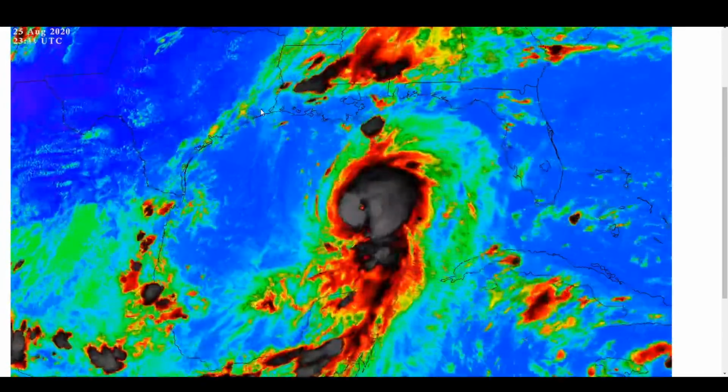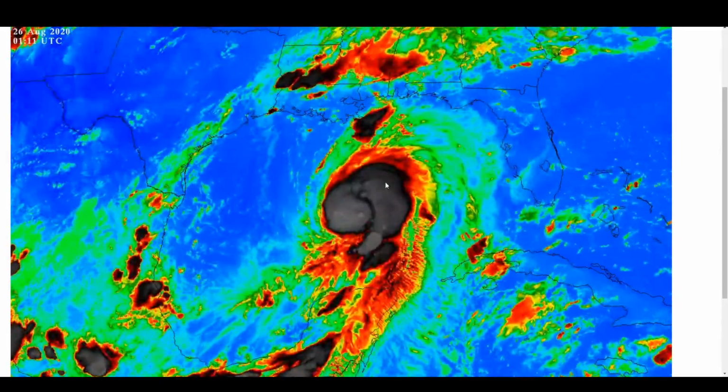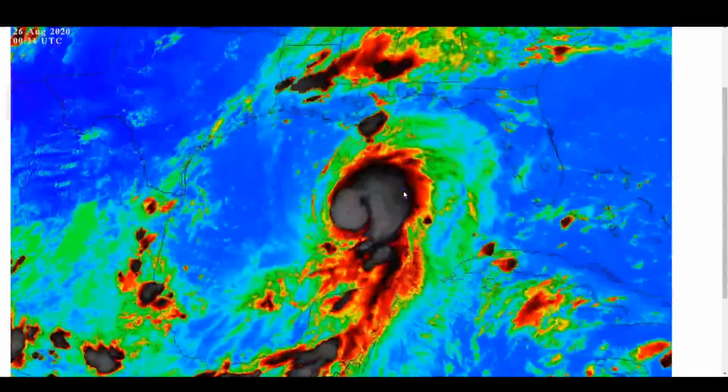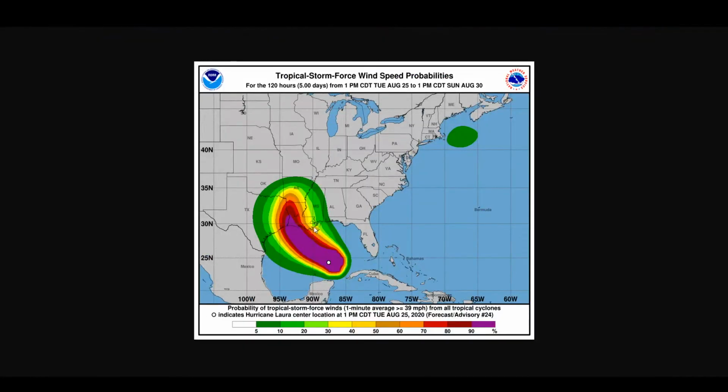And we have to watch where exactly this impacts. But regardless, you can see the storm is pretty large here, and impacts will be well removed from the center. The storm will likely be impacting a large area. To demonstrate this, I'm going to use the tropical storm force wind percentages here, and we have a very large percentage gradient all the way from Matagorda Bay all the way into New Orleans even as this comes up. And so this stretch of coast, really from extreme western Mississippi all the way to the central Texas coastline, needs to be preparing for adverse weather here.